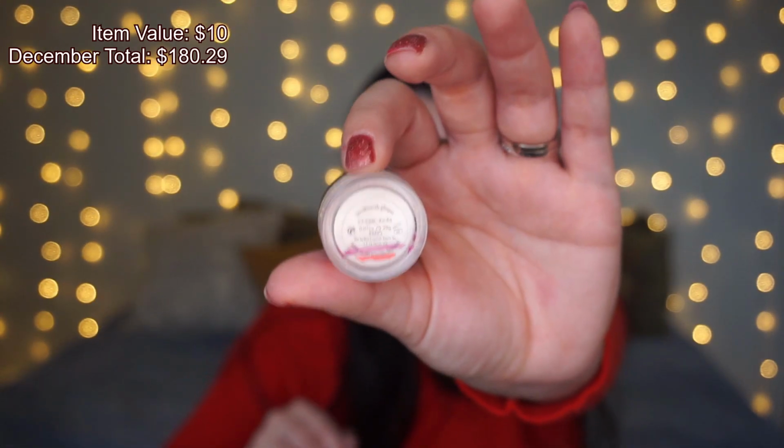But yeah, there wasn't a ton of product in there when we brought it into the projects, but I am really happy that I was able to use every little bit of this up, and that means another loose shadow out of my collection, and that's huge because, as I keep saying, loose eyeshadows go underutilized in my collection.